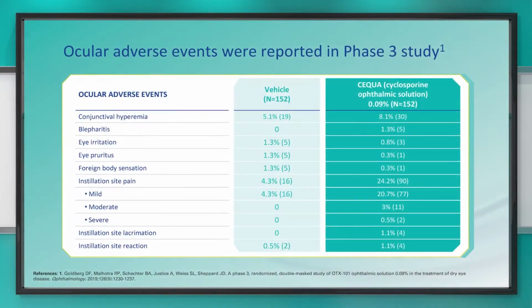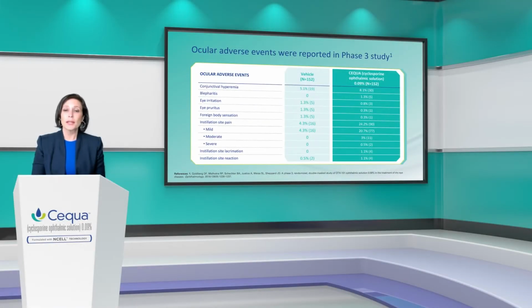In the phase 3 study, the majority of ocular adverse events in both treatment groups were mild in severity and did not require treatment. There were no serious ocular events reported. 6 patients in the Cequa group and 2 patients in the vehicle group reported adverse events of severe intensity. Severe ocular events reported were instillation site pain for 2 patients and instillation site hypersensitivity for 1 patient in the Cequa group. 1 subject in the vehicle group reported foreign body sensation in their eyes. Although instillation site pain was reported with Cequa use in 24.2% of patients, the discontinuation rate was 4.6%.